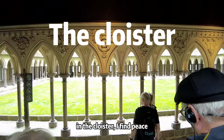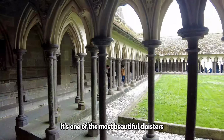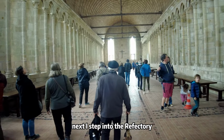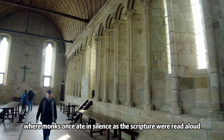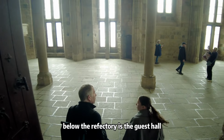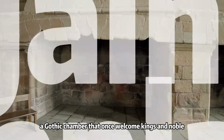In the cloister, I find peace. A garden floating between the sky and the sea. It's one of the most beautiful cloisters I've ever seen. A living, breathing hanging garden. Next, I step into the refectory, where monks once ate in silence as the scripture was read aloud. Below the refectory is the guest hall, a Gothic chamber that once welcomed kings and nobles.